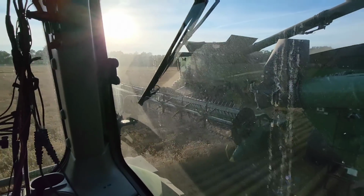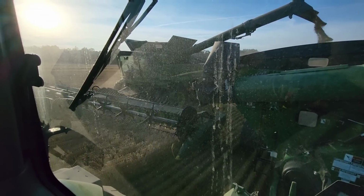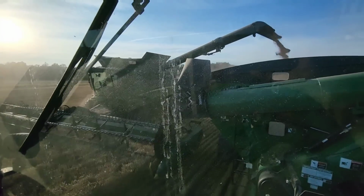This is not the last of it. We'll be able to finish up tomorrow. We've got, what, I don't know, 20, 30 acres in the one field that we've already been in to finish up. So, just about done.